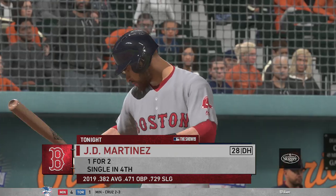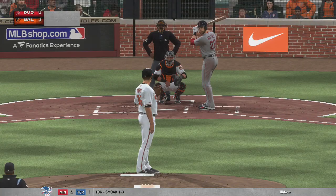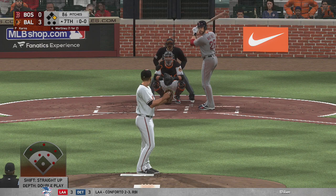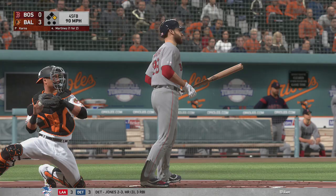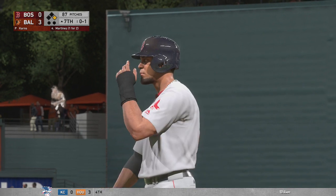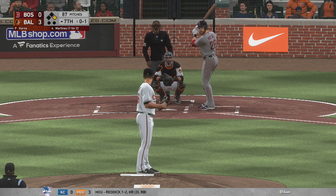So here's the cleanup hitter, J.D. Martinez. It was a single for him in his last at-bat. First offering on its way. Clearly off with his timing on that one, a swinging strike. All right, all you're asking for as an offense is a chance. Well, your leadoff man has certainly done his part. He's gotten on base. You have to start clawing back into this game right now if you're going to find a way.